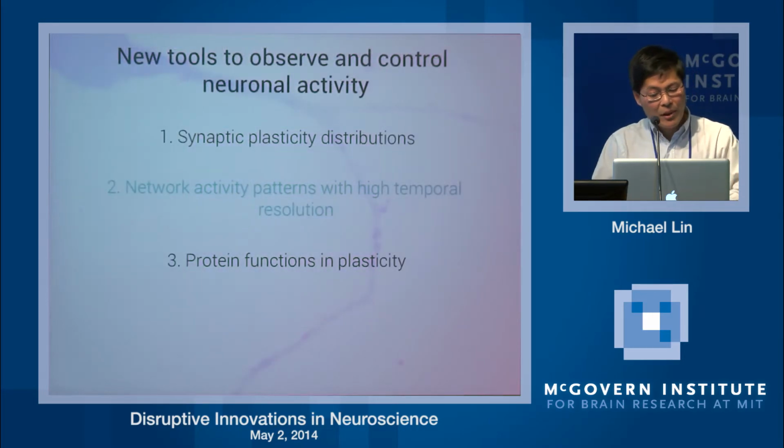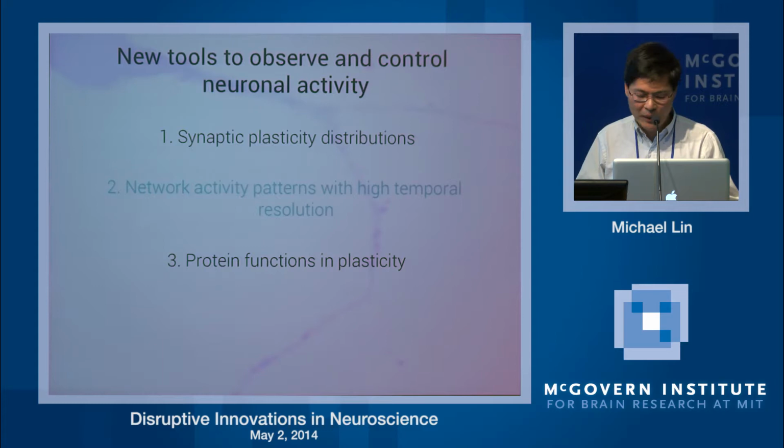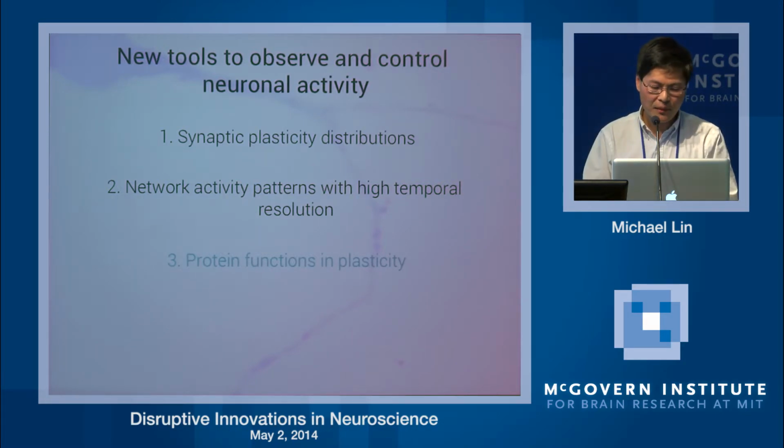All right, so anyway, that's it for the voltage sensor, but we're, of course, trying to make it even better. We have some ideas about how we could make the dynamic response even larger. So last, I will tell you about optical control of protein functions.